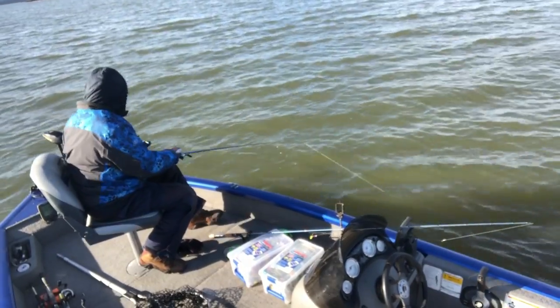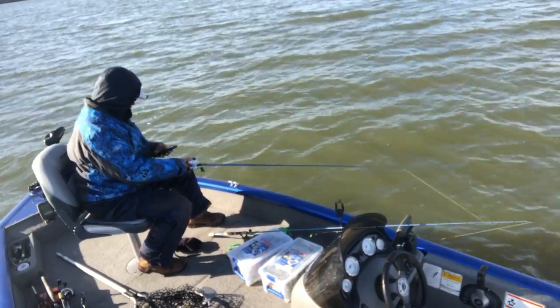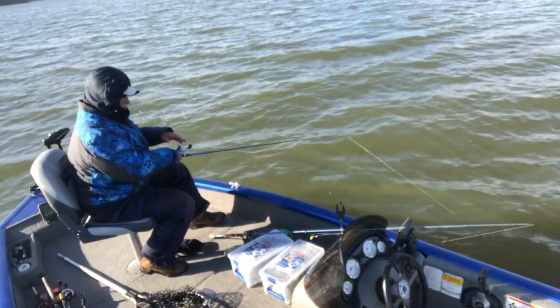That's what it is, real easy, a lot easier. All right, let's see if we can circle swing this thing and get another bass or something.